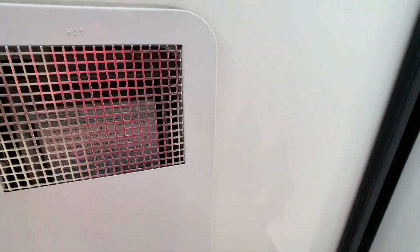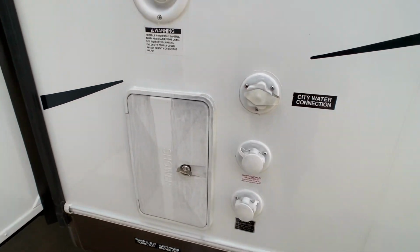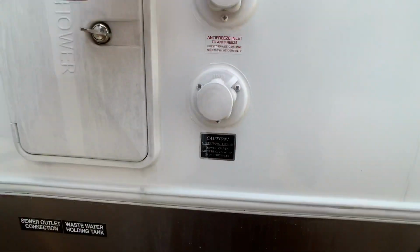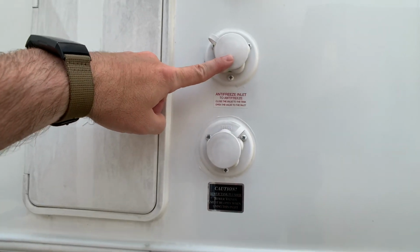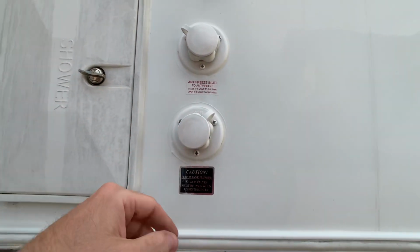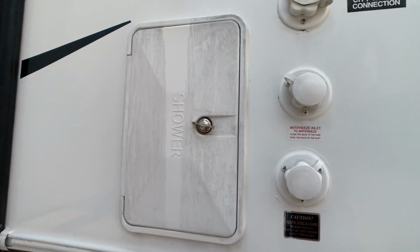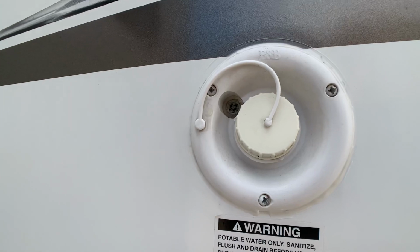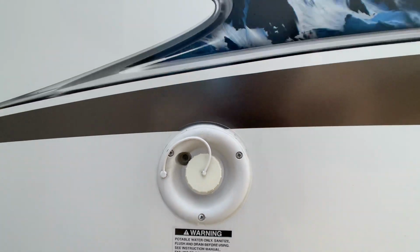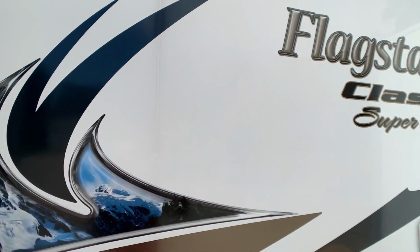It's going to be where you can hook up your city water. Winterizing, hook up your antifreeze right here, and this is going to be your black tank sewer flush. Rinses out your toilet. You don't have to drag a hose inside anymore. Outside shower, hot and cold running water. This is going to be your gravity water fill for your freshwater holding tank. Not sure what they're calling the size. I should have double checked on that.